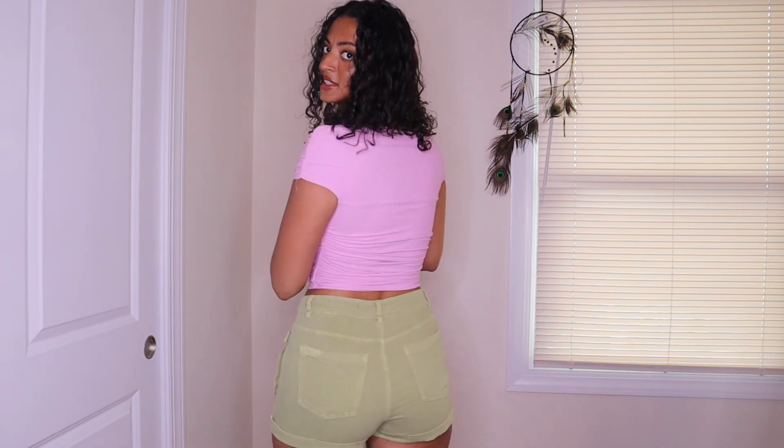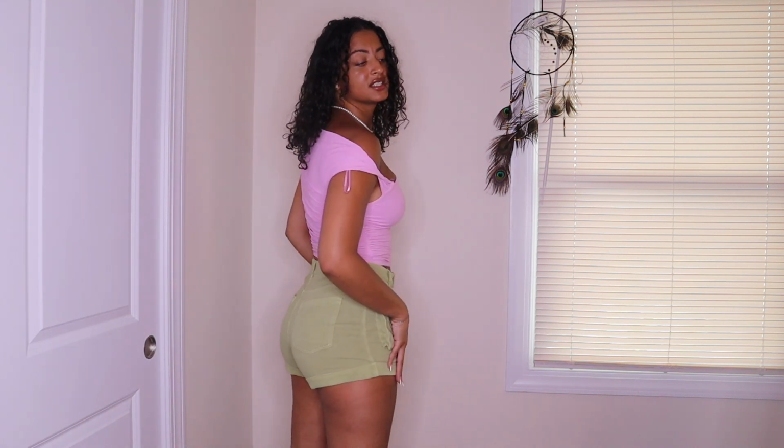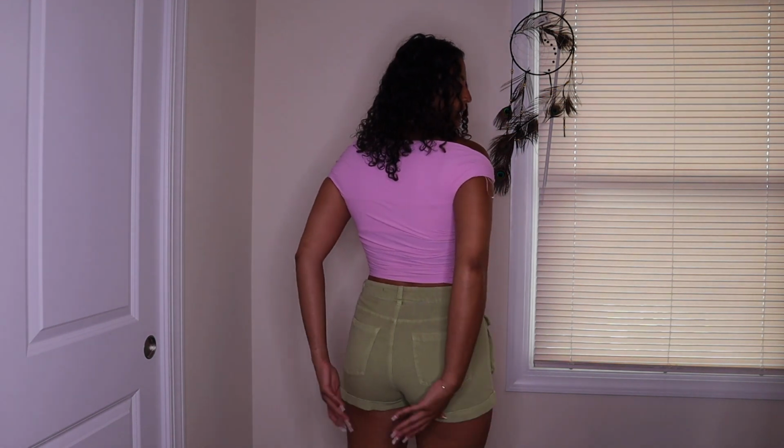It's doing something for the butt that I haven't seen in such a long time. Maybe I gained weight and I just look better now. I don't know what's going on, y'all. These shorts are doing it for me, though. You will get tired of them on my Instagram. It's something about these pockets. And it's right under the butt, so it still shows, but it's not hanging out.